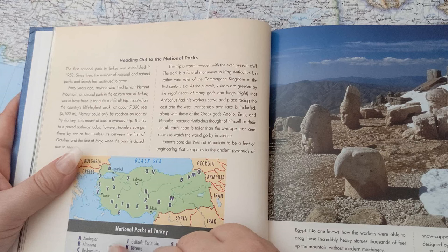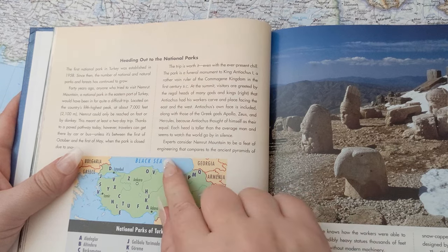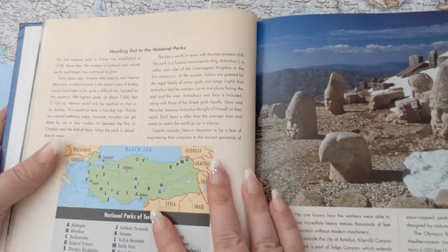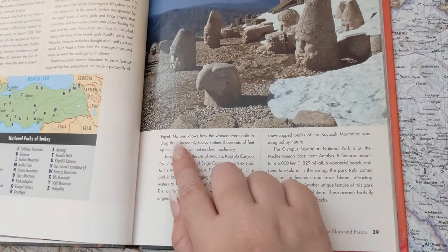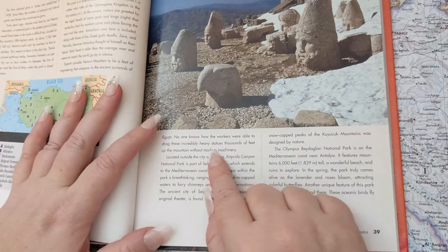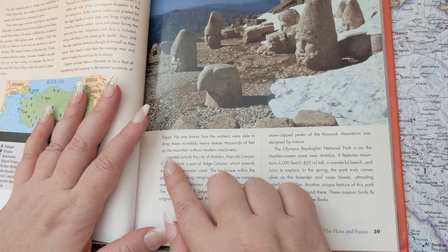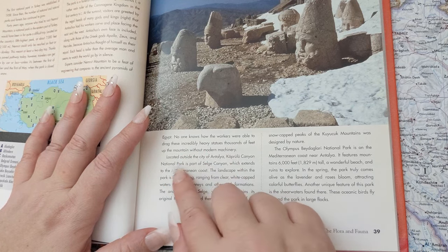in silence. Experts consider Nemrut Mountain to be a feat of engineering that compares to the ancient pyramids of Egypt. No one knows how the workers were able to drag these incredibly heavy statues thousands of feet up the mountain without modern machinery.